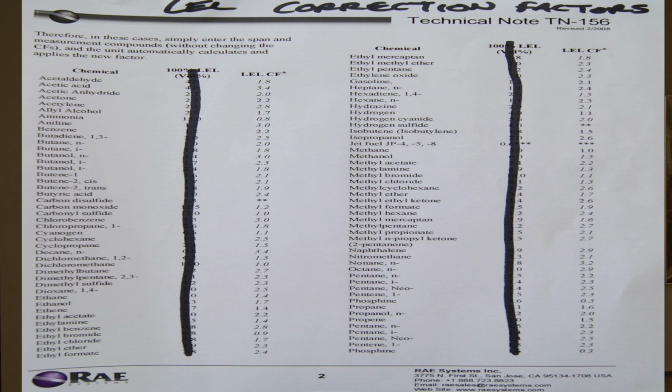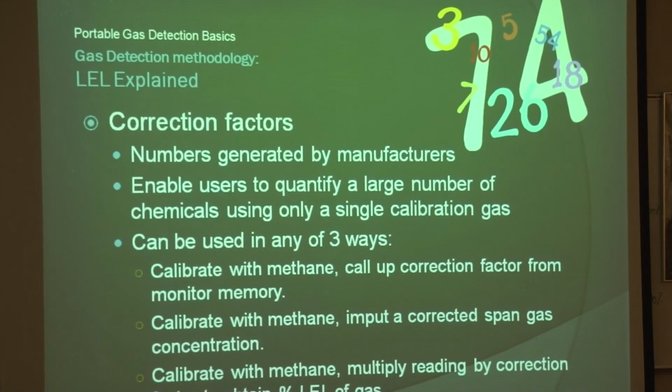So our monitors can be calibrated, and we can use correction factors within our monitors 3 different ways. First way, we can calibrate with methane, and we can go into our monitor, it has a library in it, and we can change our monitor to look for that acetylene tank that we see sitting over there, or that propane tank that we see sitting over there. It does the math, and it gives the LEL as correct. So when we start that MSA up, it says methane? Yes. So we can calibrate to methane, and we can call it from the library, and it switches automatically.